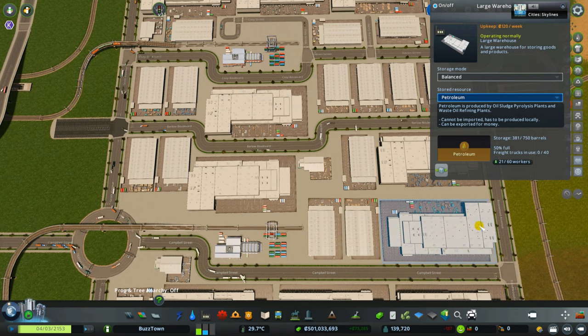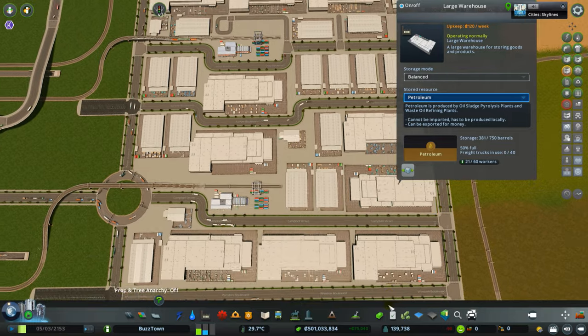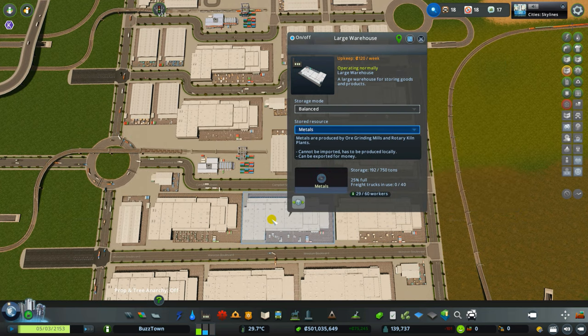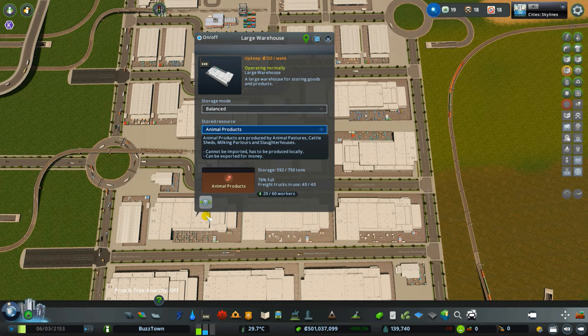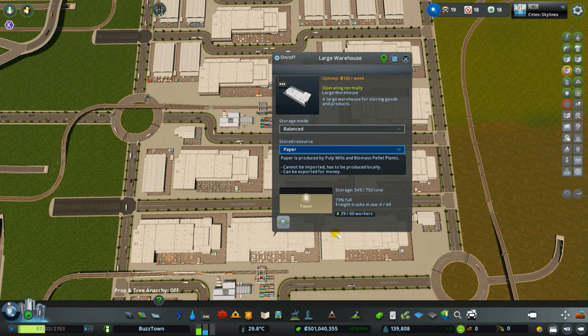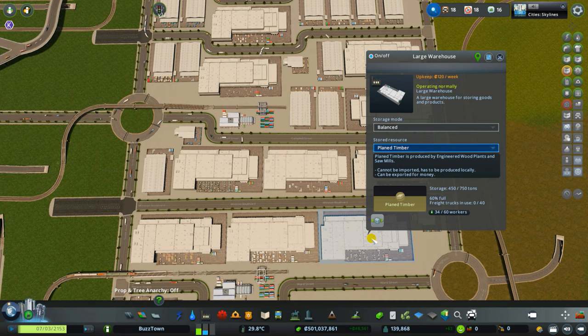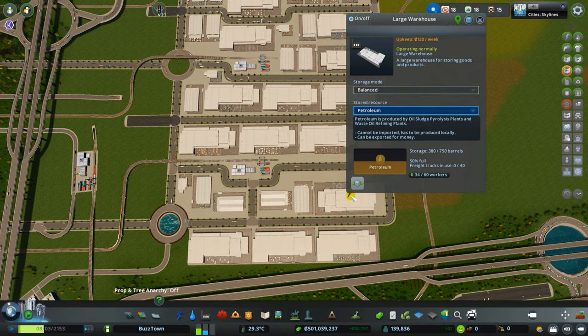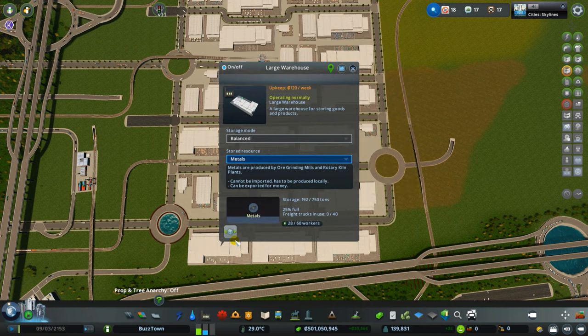Petroleum, 50. 50%, yes. Then glass again for 25. And then metals again for 25. Then animal products about here for 78. Okay, flour again for 64, paper, whoa, that one is loaded, 73, planed timber 60, okay, 60. So what do we have more here, another petroleum for 50, and here we have like a metal for 25.